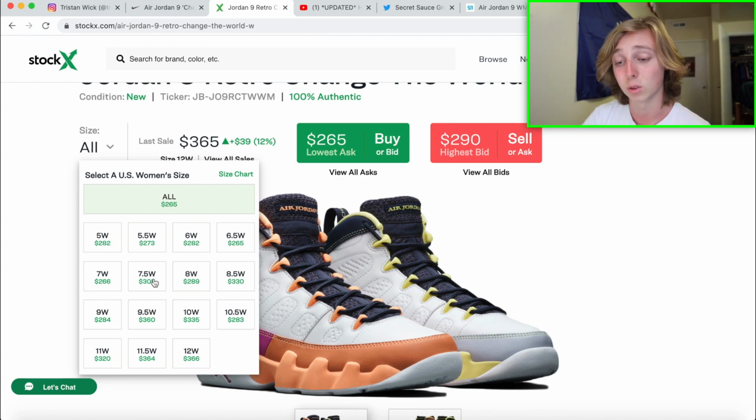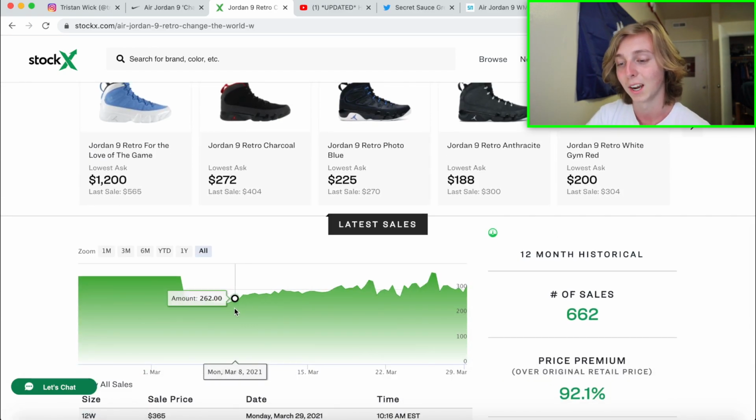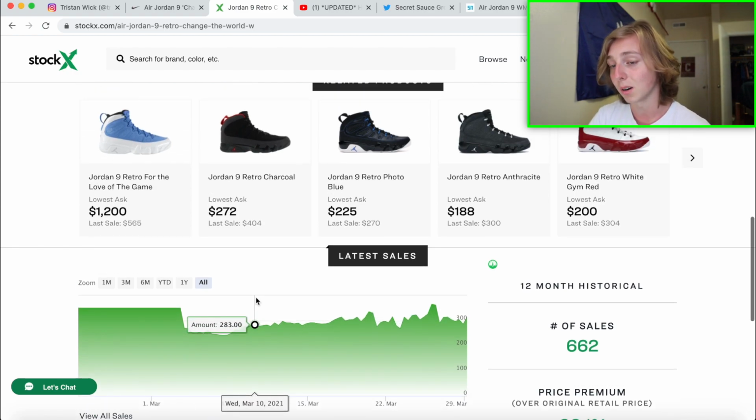But if you look at those bigger sizes, even 9.5 plus, we're talking 330, 360, and that's some serious profit off 190 for one pair of shoes. That's at least 120 bucks right there. So you see the resale market right now is doing pretty strong. These have been going up ever since the stimmy check, around that time. It went up even a little more, and they've just continued going up. People are spending their check on them because that's what people want.